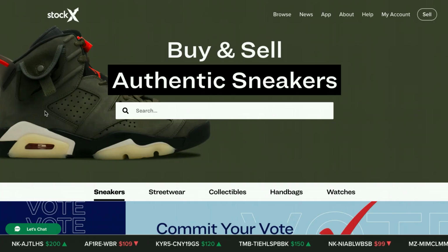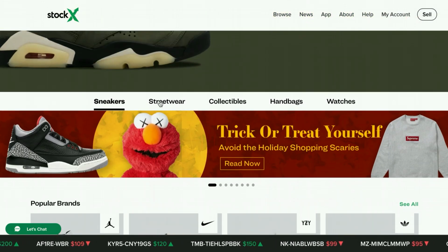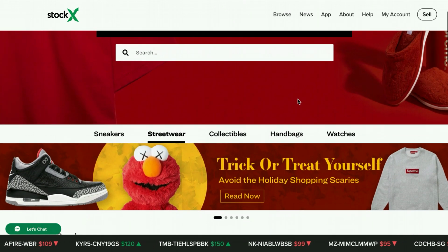If you aren't aware of this platform, it's called StockX. It's basically a marketplace where you can buy and sell sneakers, collectibles, streetwear, Supreme, things like that. You can even see that they've got handbags and watches and things like that.